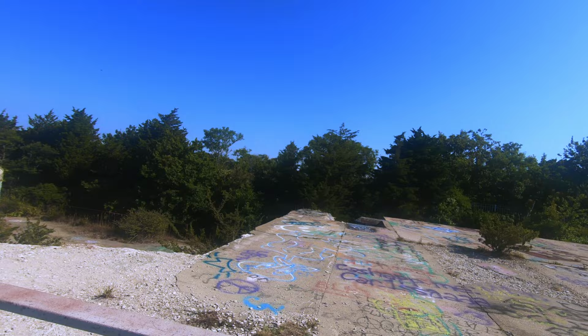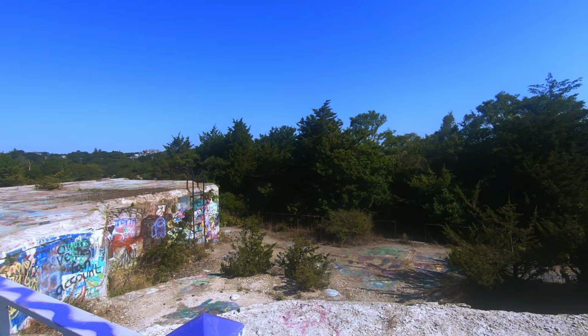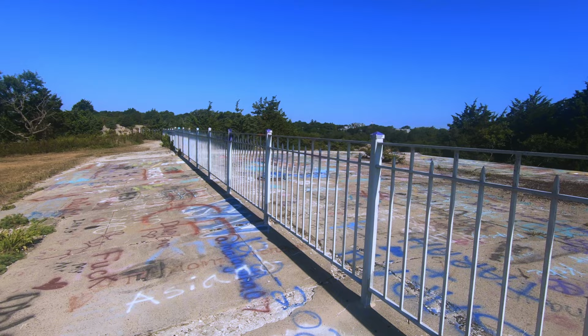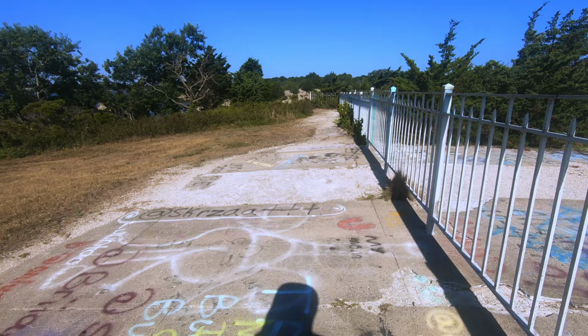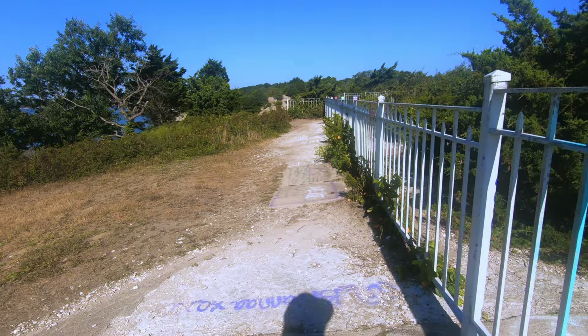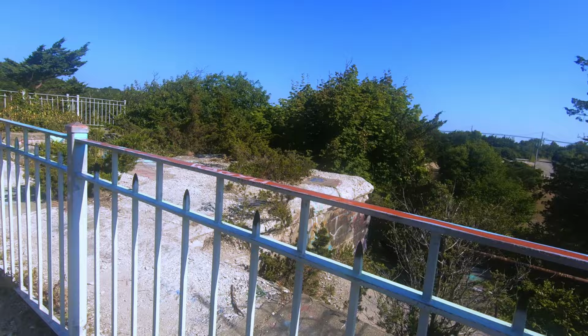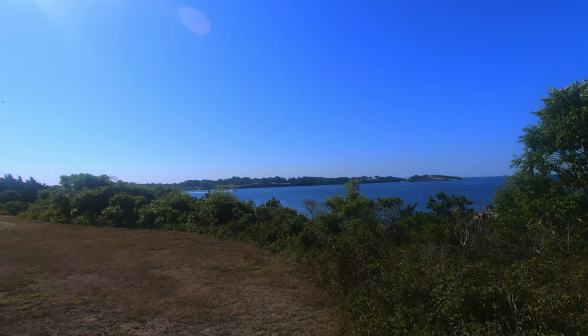And one of the access hatches down there. Yeah, this place is in really disrepair. Would have been nice if they would have kept it up, but unfortunately that's not the case now. And excuse some of the language that was spray painted over here. But just the way it is. It's just a beautiful area on our Rhode Island coastline.